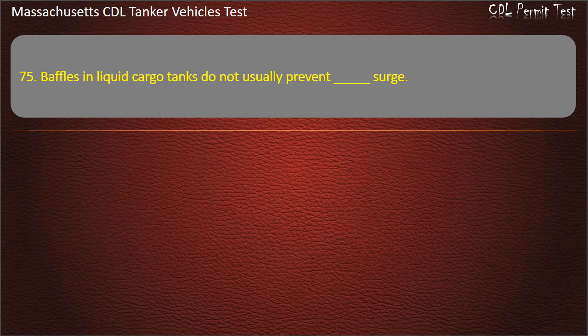Question 75. Baffles in liquid cargo tanks do not usually prevent surge. Front to back. Side to side. Top to bottom. Answer. Side to side.